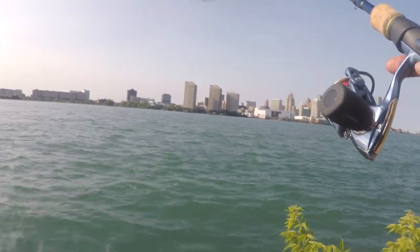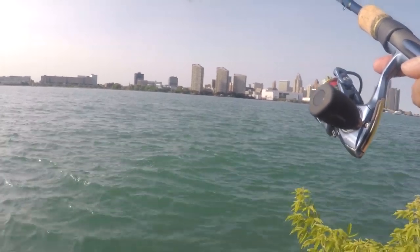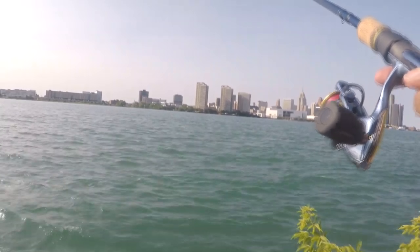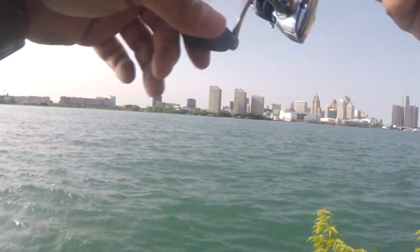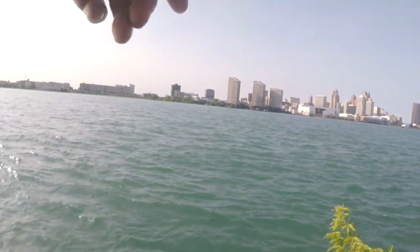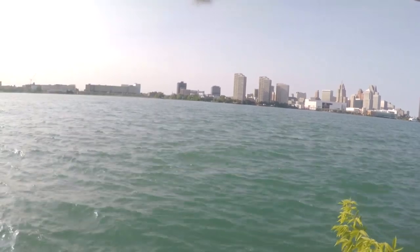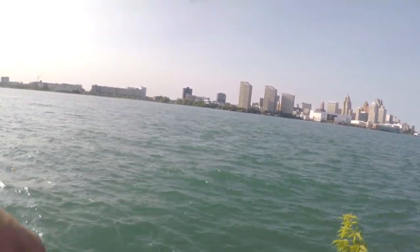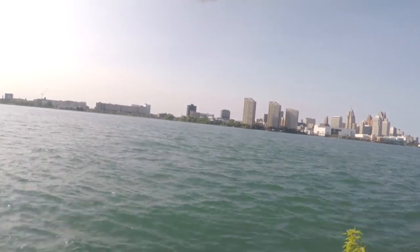I tried to use the big jigs. I missed a lot of fish with them. I was like, well, you know what? I'm going to switch the size up. Then I started getting them, and I was like, okay. I was using those jigs before, and then I stopped using them. There's too much plastic. They're too big. This one here, 2.5.